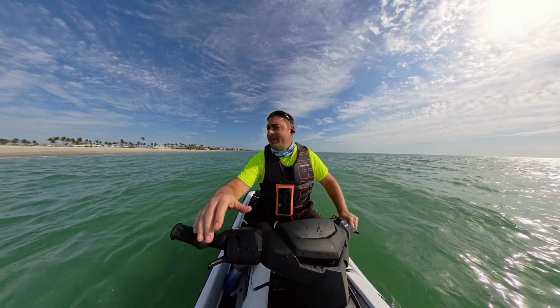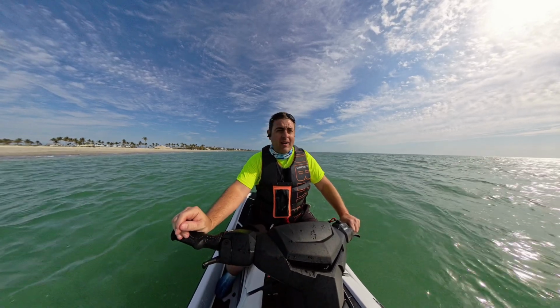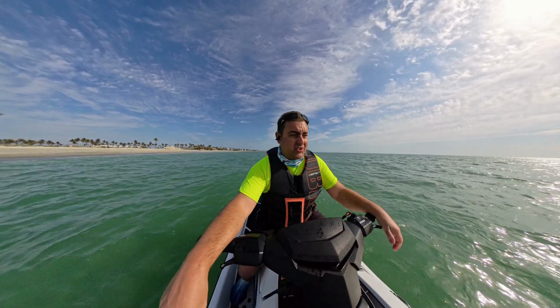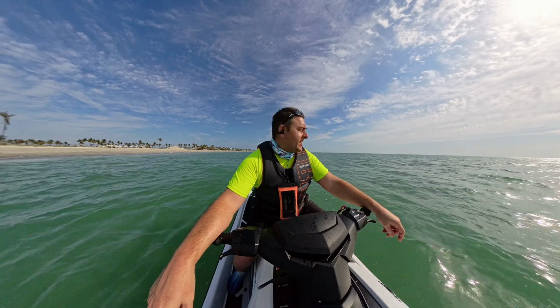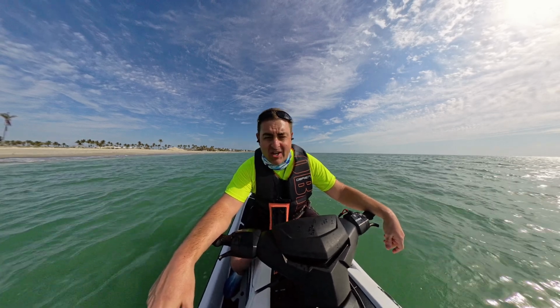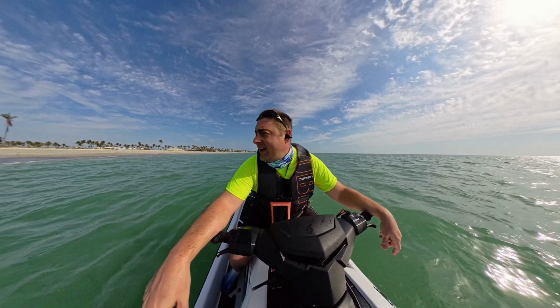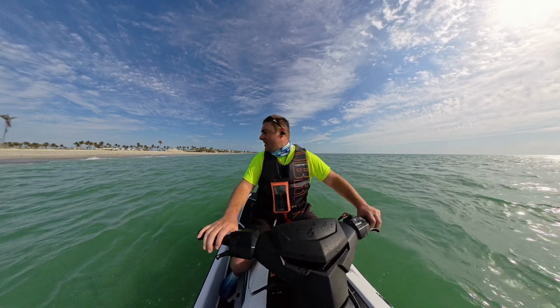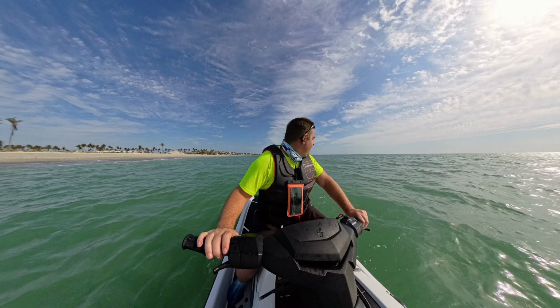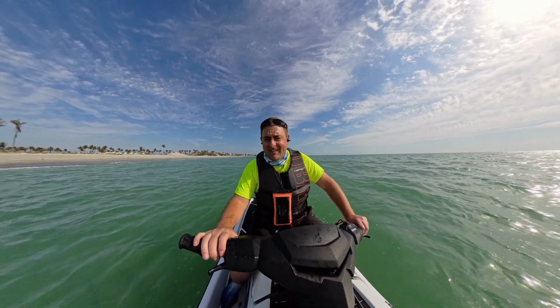Let's continue moving. Now I can see that I am drifting right into shore, so I'm not super concerned about going around this. It doesn't look like I'm going to be pulled out to sea, at least not right now. The currents could change, and you just got to keep your eye on the current for safety reasons. Let's continue our trip before I get pulled in any closer. Let's go.